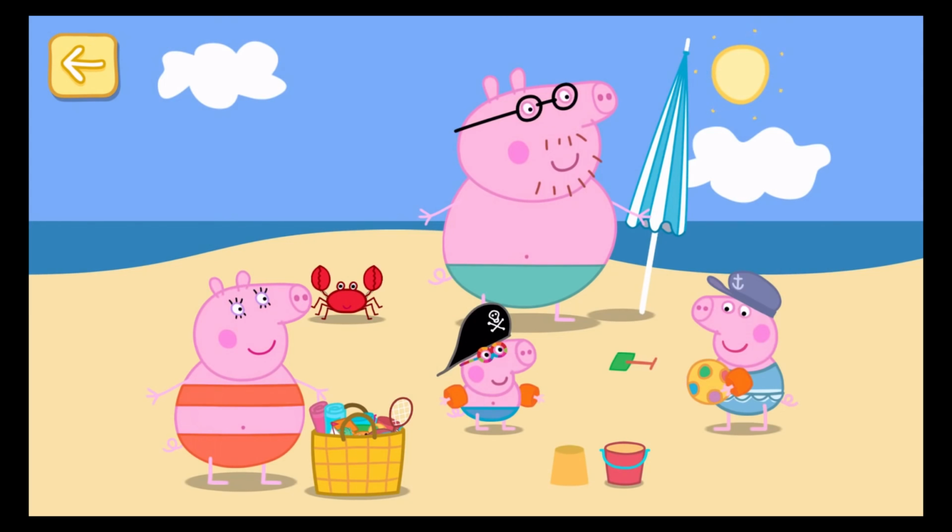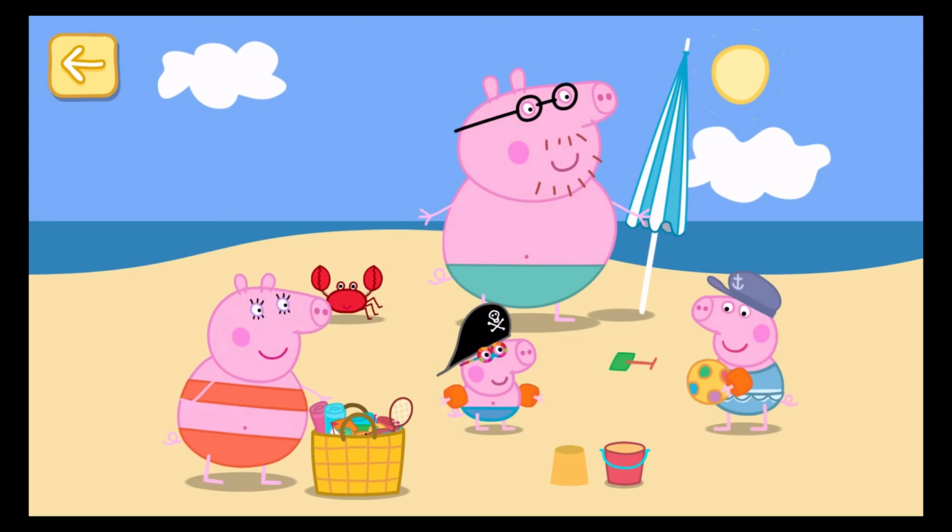Peppa and George love the beach. There is so much to do. Explore the beach by touching the things that you can see. You never know what might happen.